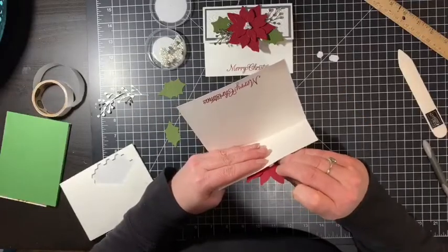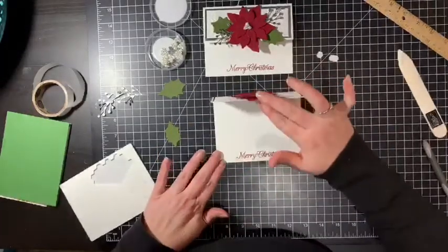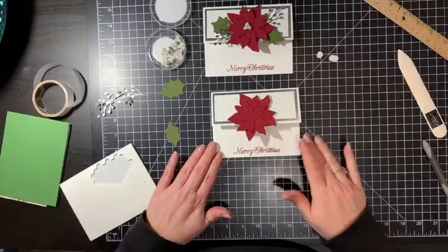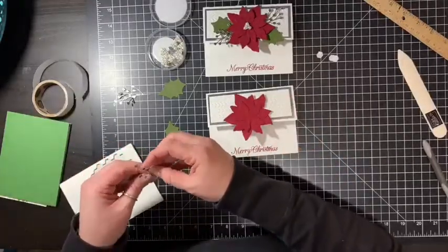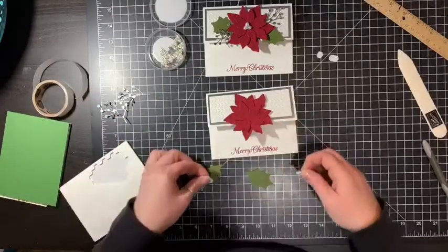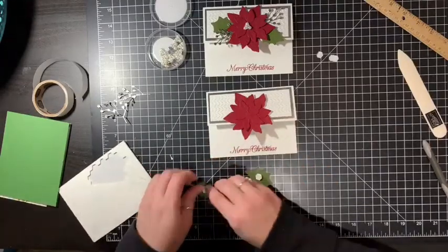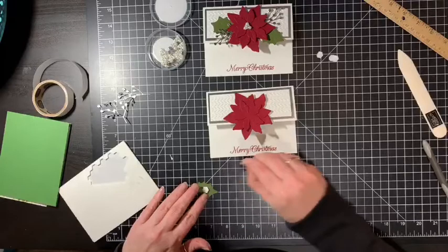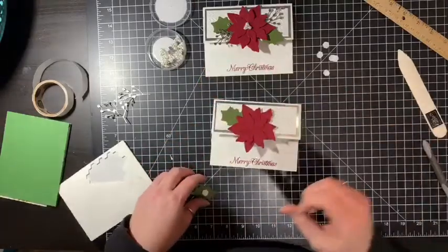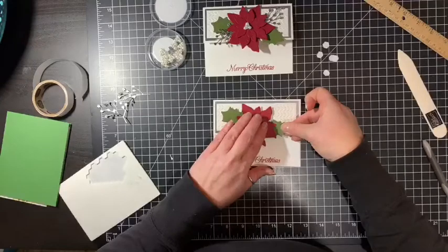So I'm just going to place it right about there because then I know that, see how the flower overhangs on the card, but we're not shutting the card. So then let's do the leaves next. I'm just going to put a dimensional on each one here, kind of closer to the end. And I'm going to tuck this kind of under like that. And I'm going to do the same thing on this side. And we're just going to tuck them a little bit.